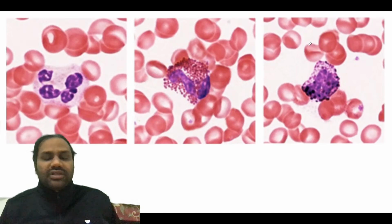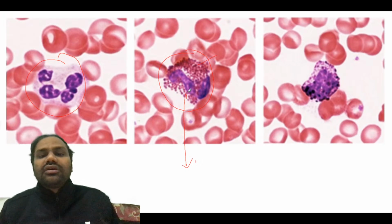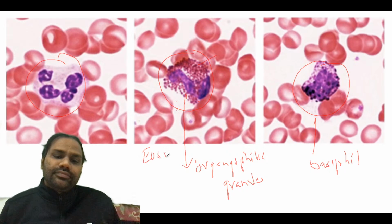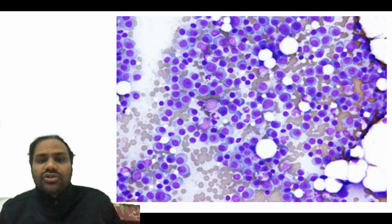Now again, what is this feature showing? This is showing a neutrophil and eosinophil, with basically orangophilic granules. And this is a basophil. This is an eosinophil, and this is a neutrophil. Okay, this is important. Now this is a bone marrow aspiration showing a lot of plasma cells.